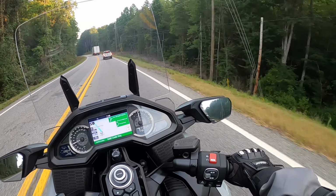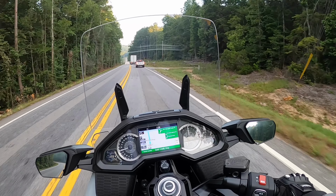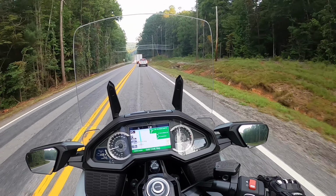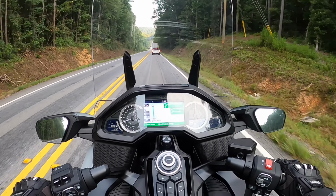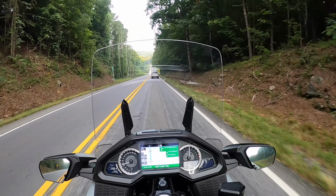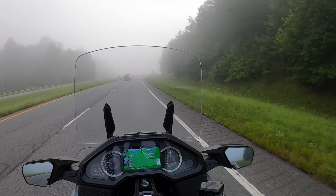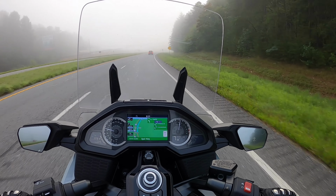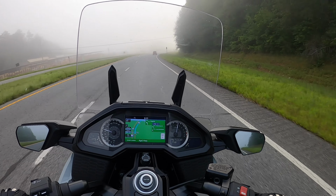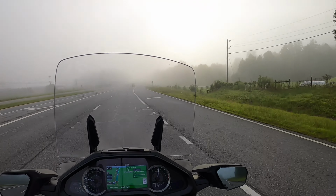So if you're in this area, Gold Creek Highway 136, it's a good ride when there's not a truck, which I don't run into trucks too often, especially on a Sunday morning. Always the case, light misty rain. Visibility is not the best. Holy cow, look at this.